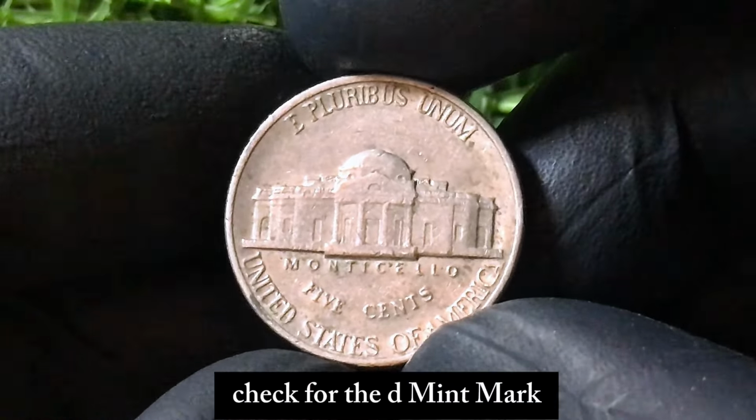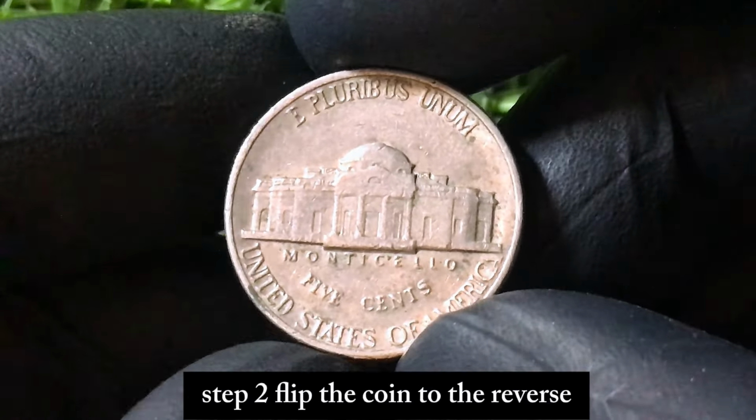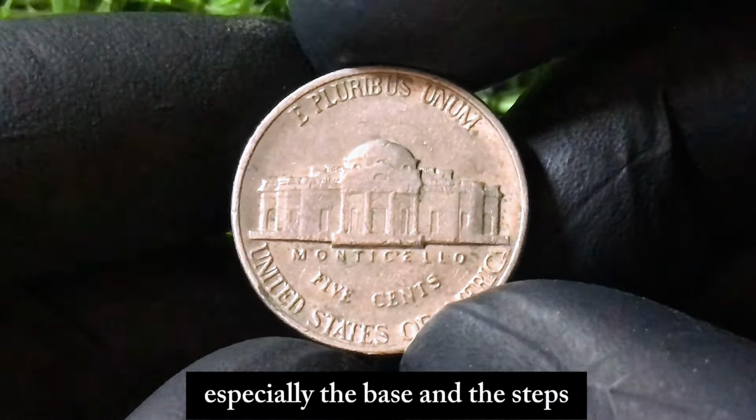So how do you spot one? Step 1. Check for the D mint mark, lower right of Jefferson's bust. Step 2. Flip the coin to the reverse. Look closely at Monticello, especially the base and the steps.